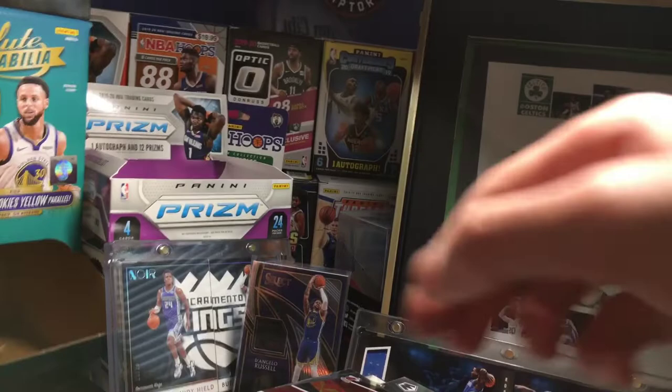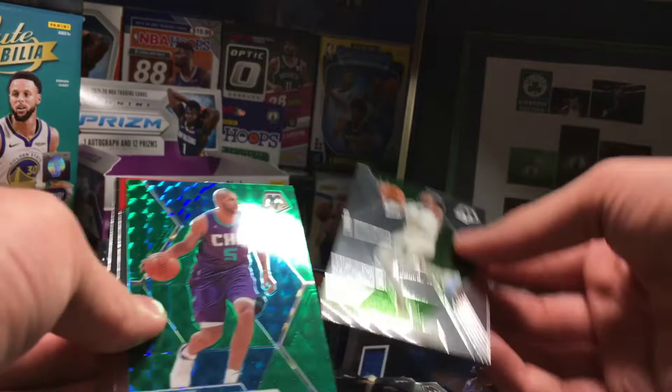Second to last pack. Last base pack, though. Last regular pack. Yep. Let's make it count here. Cody Zeller, Nemanja Bjelica, Wesley Matthews. I thought it was Nicolò Melli. Yeah, I did too. Nicolas Batum. Trae Young Got Game. Okay.